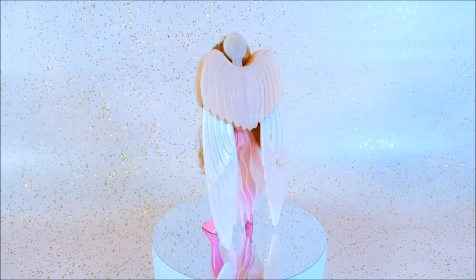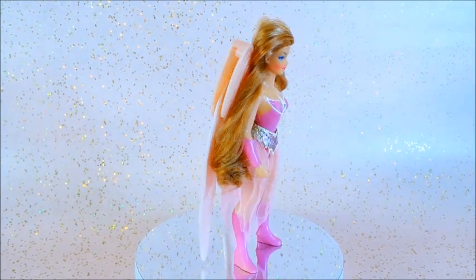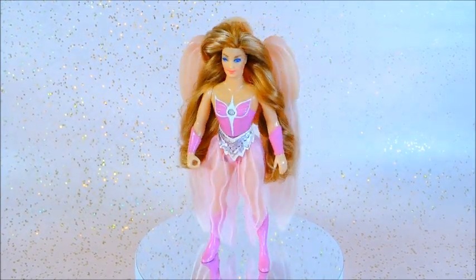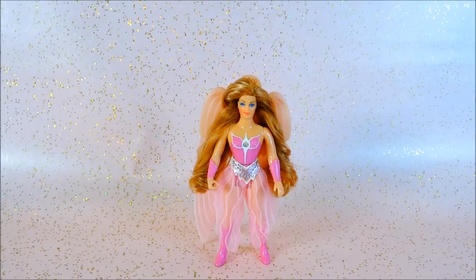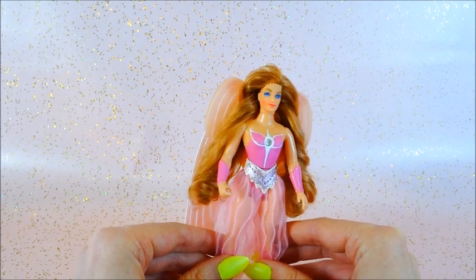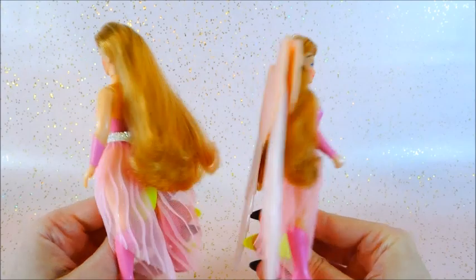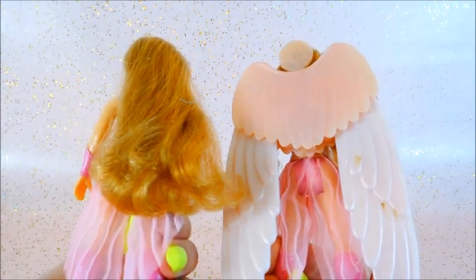Angela, one of Shira's friends and helpers. Angelic wing guide. Her wings can flap open and closed. I'm really happy to have this Angela also in the lot. I already had an Angela before, but mine obviously was missing the wings, and this is the main action feature of this doll.